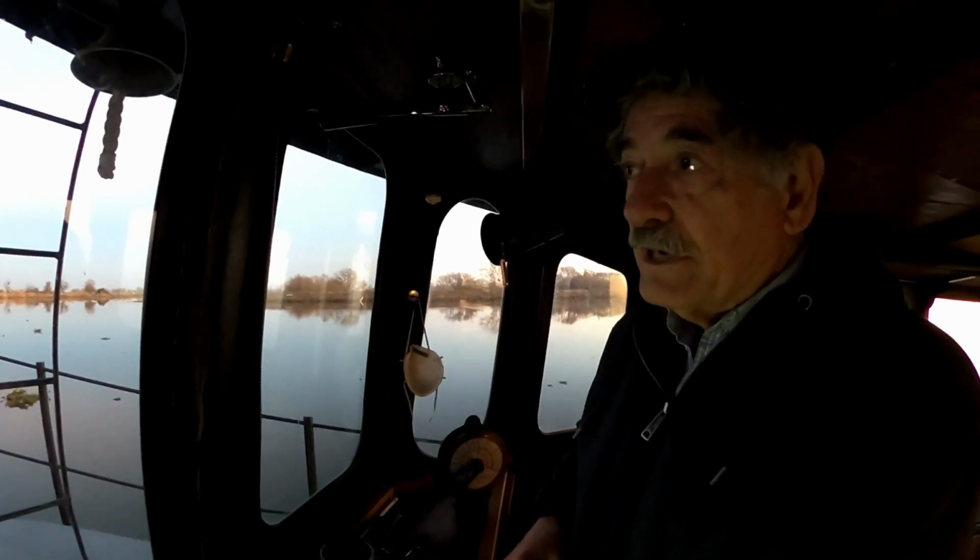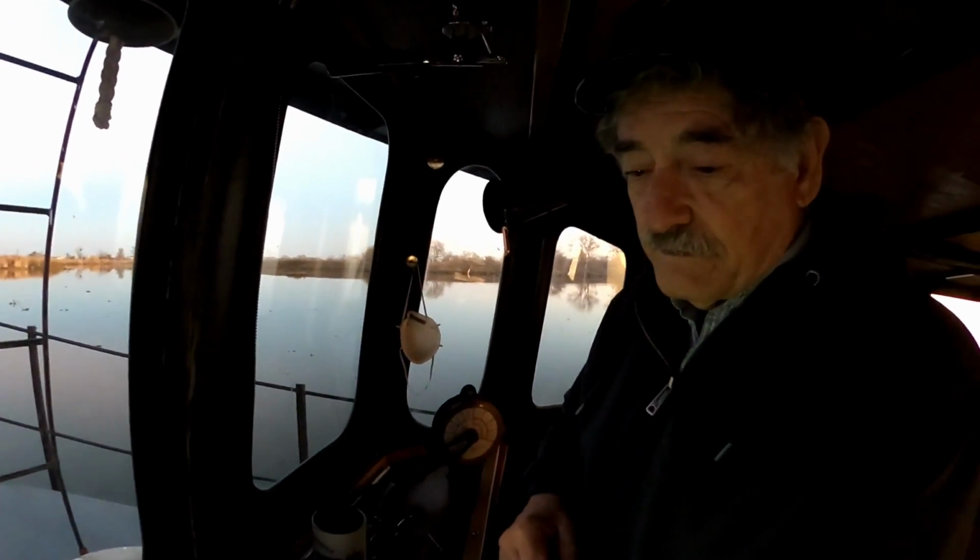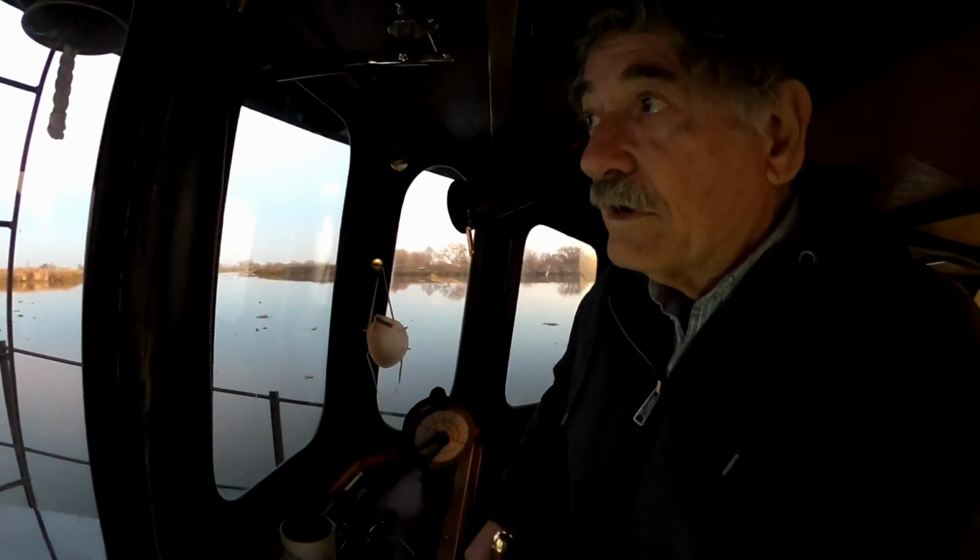So it's not too bad right now, but it does start to get a little difficult to see. And then with the tide going out, well, actually the tide's coming in now, you can still see these little mud bars that you might run into if you're not careful.